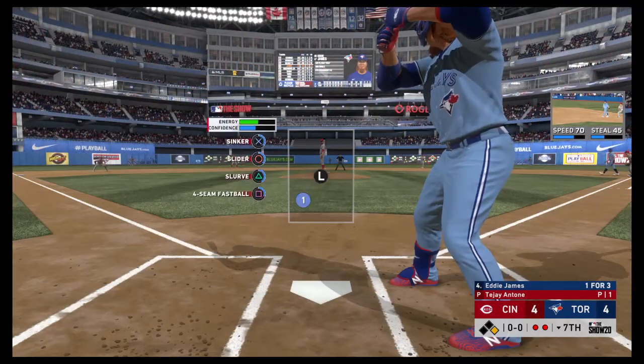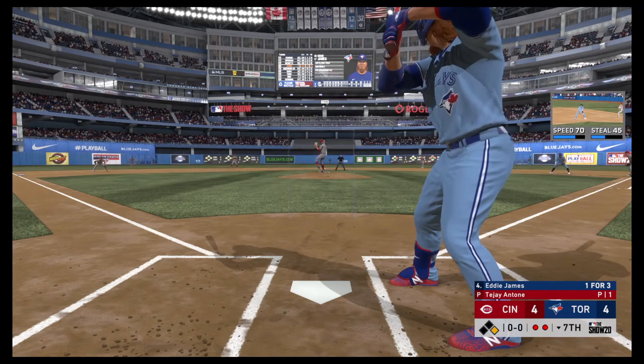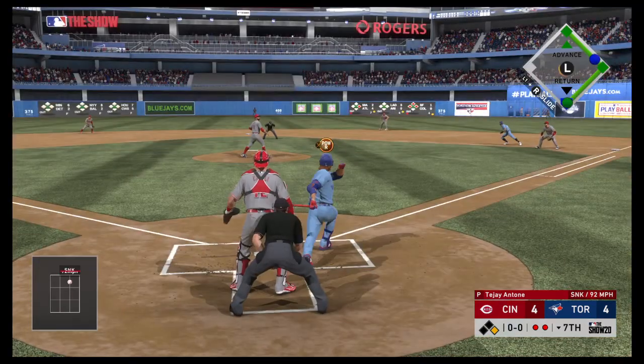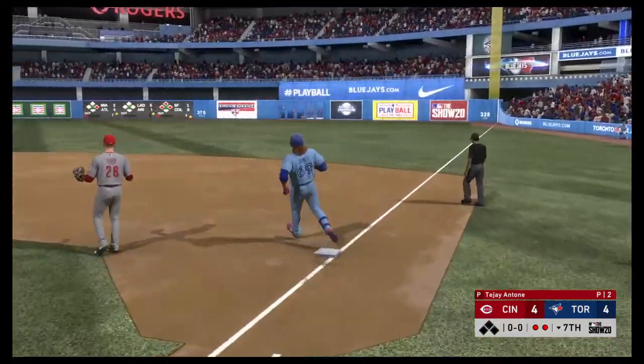Digging in, the switch hitter, Eddie James. He got on top of one and was a ground-out victim last time. Here's the first pitch to him. Hard liner to center field. Taylor is going to have room out there as he puts this away.